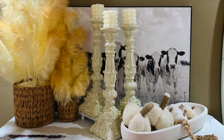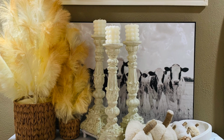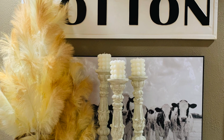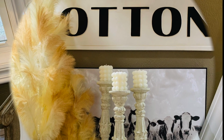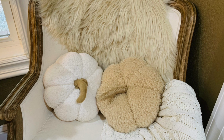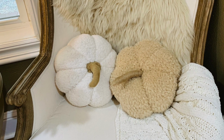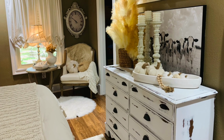While I was creating my bedroom for the fall, I ran across a few extra touches to add in. So some of these spaces you're going to see styled without these touches, but stay tuned because later on in the video I'm going to show y'all a few other things I came across and added to my space.